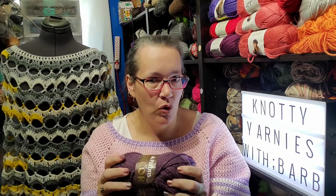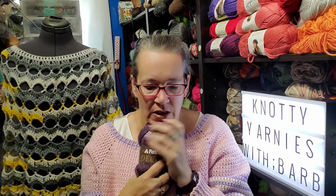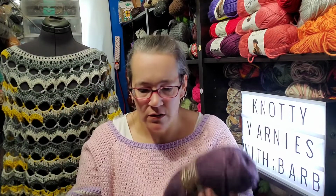So machine wash and dry separately on low heat, delicate cycles for both. 3.5 ounces, 100 grams. 210 yards or 192 meters. 75% acrylic and 25% wool. And it's soft for a wool, I'll tell you. Yeah, it's soft. I would say this is a number 6. This is just a tad bit scratchier than the Red Heart Soft. Just a tad. But it's still soft.